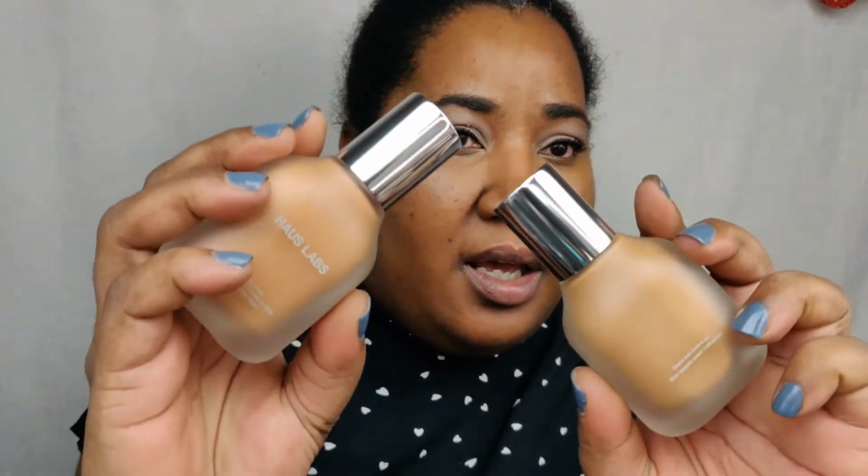Now, I wound up getting 2 shades. Like I said, there were about 5 to 6 shades that I could have chosen from. I fell in the medium intensity. And I got 2 shades. So these are the 2 shades that I got. One of them is, holy shit, I can't read. My glasses are all the way over there. Okay, so I got 350 medium cool, and then I got 360 medium warm. Both of these are peach undertones.